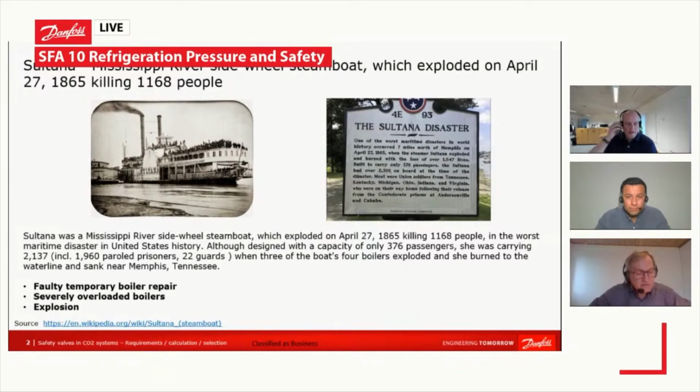This accident was really something that changed, we can say, the focus on safety. After that, the regulation for pressure equipment has changed a lot over the years and has been extended and improved. So that is for pressurized systems, and a refrigerant system is exactly also a pressurized system.